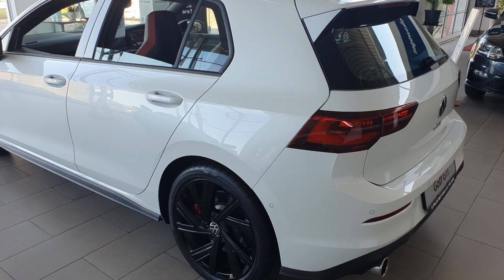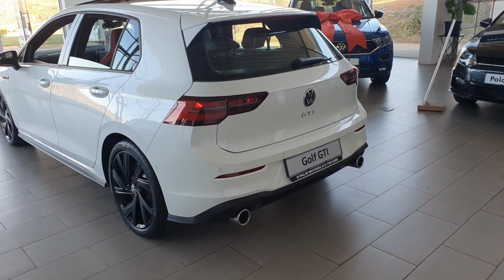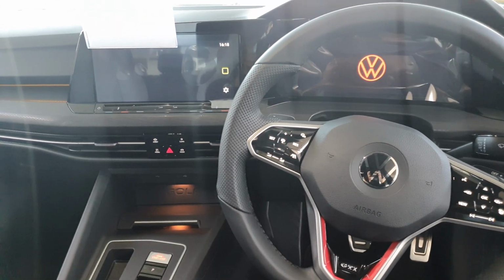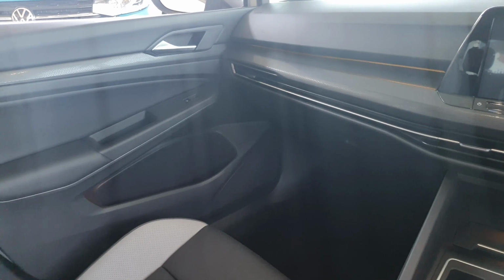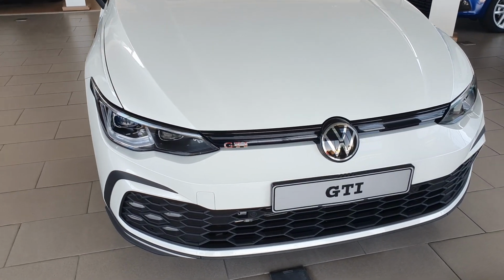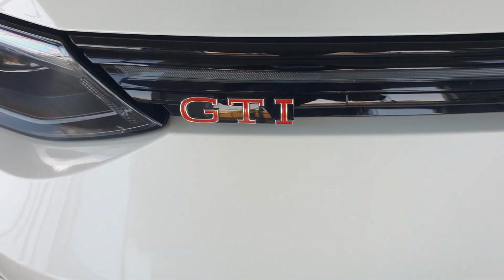The Golf 8 GTI starts from 669,000 rands, but this car that you are seeing on your screen right now is priced at 783,000 rands. Yep, 780k. That's because it has ticked quite a number of optional extras, which include the sliding panoramic sunroof, Harman Kardon sound system, black style package, park assist and more. The car comes with a 3-year or 120,000 kilometers warranty and a 5-year or 90,000 kilometers service plan, whichever comes first.